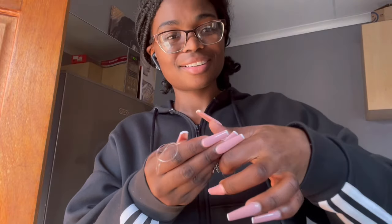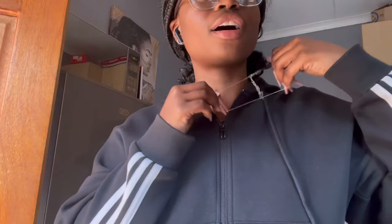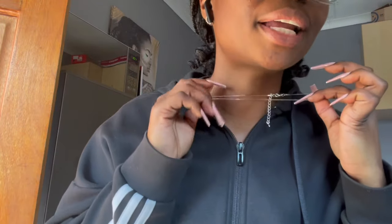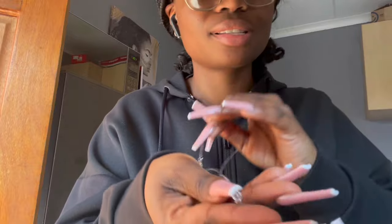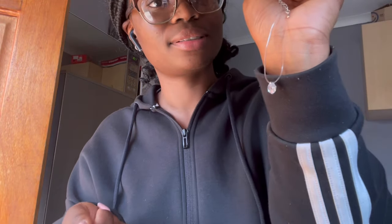Yay, it looks so cute. Look at this. I think it's cute because if I have it on, it's literally just going to blend with my skin, and then you're only going to see the diamond. I'm going to see the diamonds. That is so pretty. Okay, and I got this.